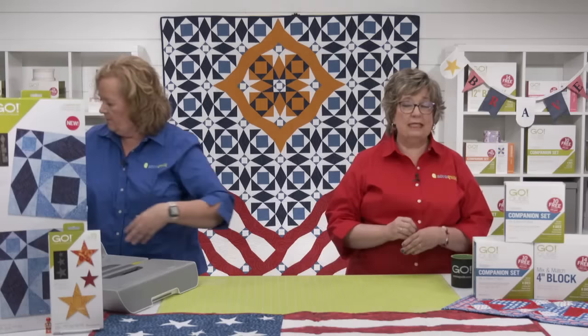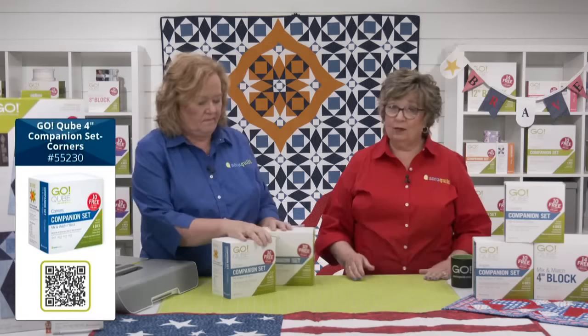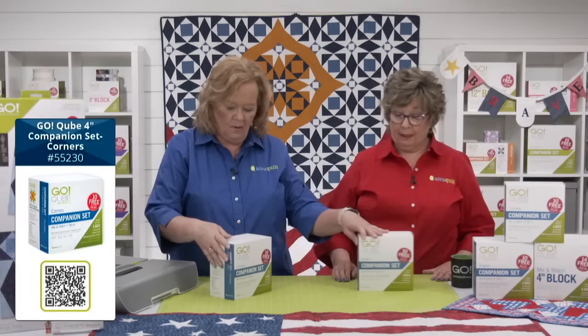But we also have what we call our companions, and they give you even more options and, quite frankly, even more stars that you can make with these piecing shapes. So shall we open up corners real quick? Open up corners. Pull the skinny one first so we don't break a nail.